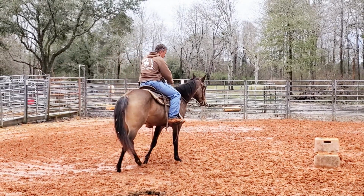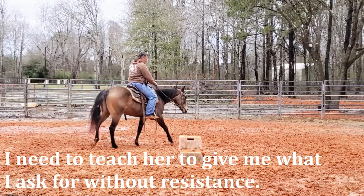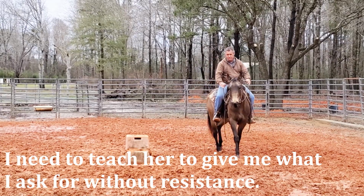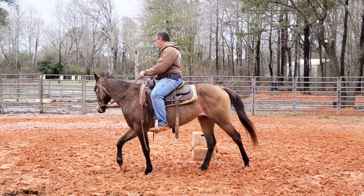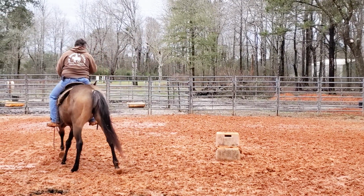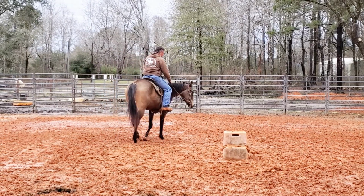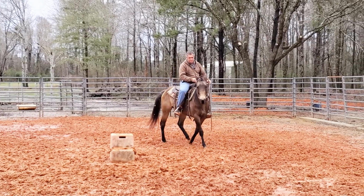Forward. She stopped there without me asking, just encouraged her to go forward. I have been encouraging the stop without even really asking for the stop, rewarding her for stopping. And that has got her more thinking stop and less thinking forward. Now let's walk our circle. I'm gonna push with my right leg, push her out. I always push out first before I ask to push in.